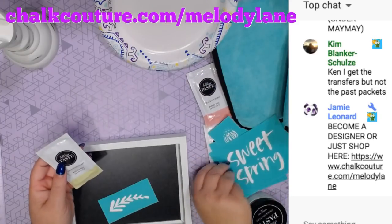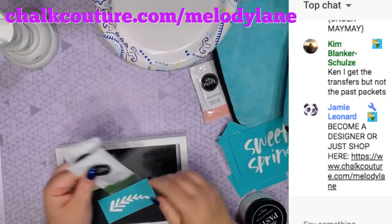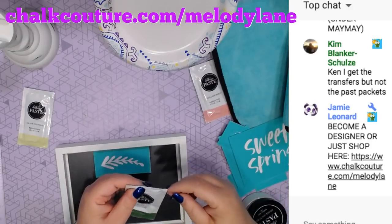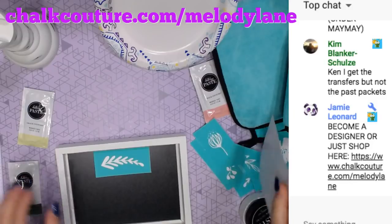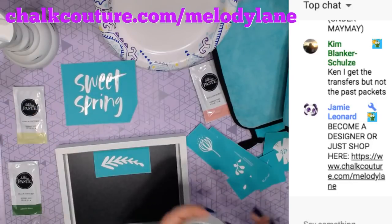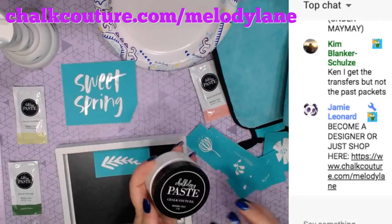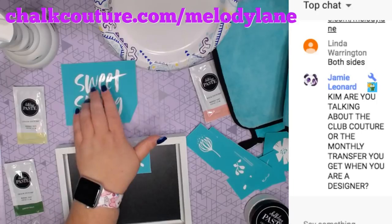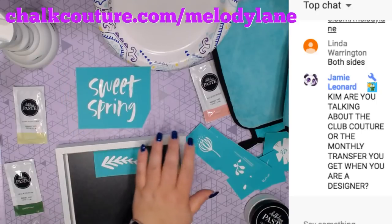What colors are we gonna use? Okay, so for this piece, I'm gonna use the green Envy. Let me look at my other pieces. I also have the white chalk paste here. And I think I'm gonna do the Sweet Spring in the white.